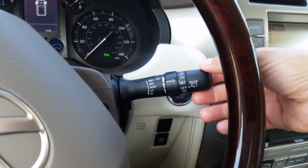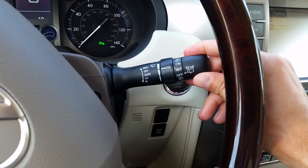The rear wiper is on the end of the stalk, and it's in off right now. That's intermittent.